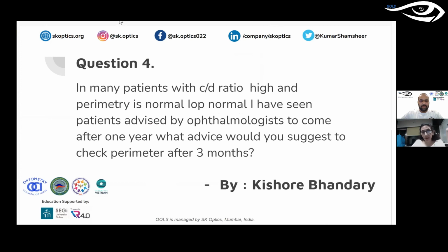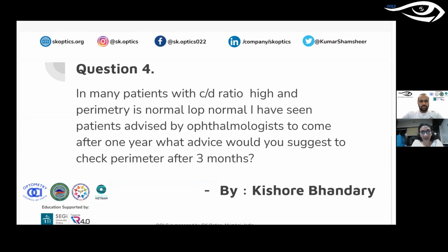Now, probably when you say a high cup disc ratio, perimetry normal, IOP normal, this is probably a physiological cupping. Now, we have been traditionally taught that you have to describe the disc in terms of cup disc ratio, means the empty space to the entire size of the disc. This is one drawback of describing a disc with a cup disc ratio, because a 0.8 cup in a large disc may be completely normal, and it's like a donut.